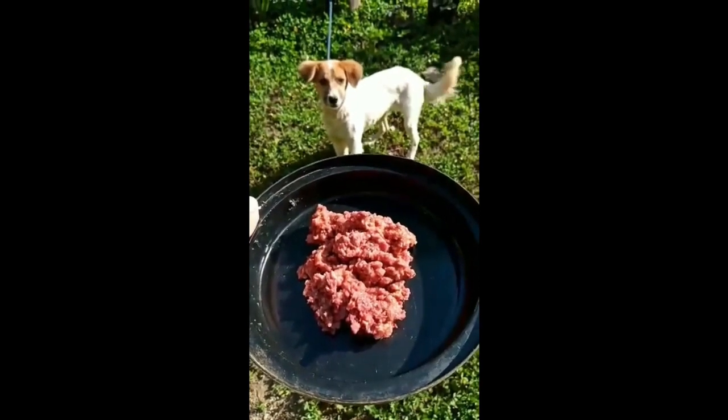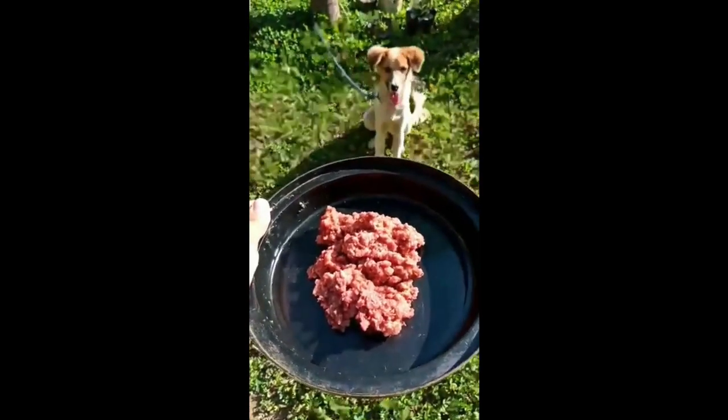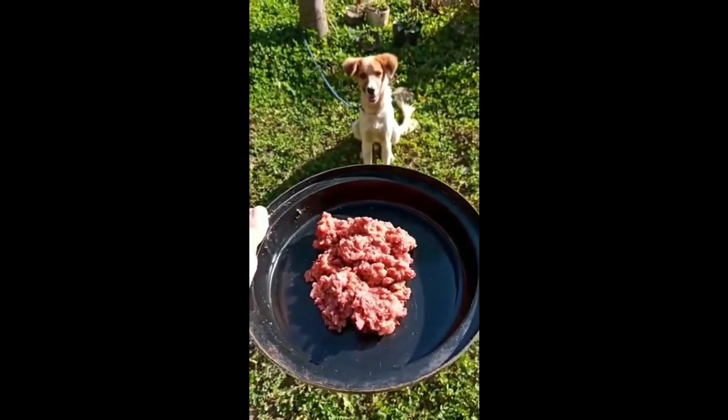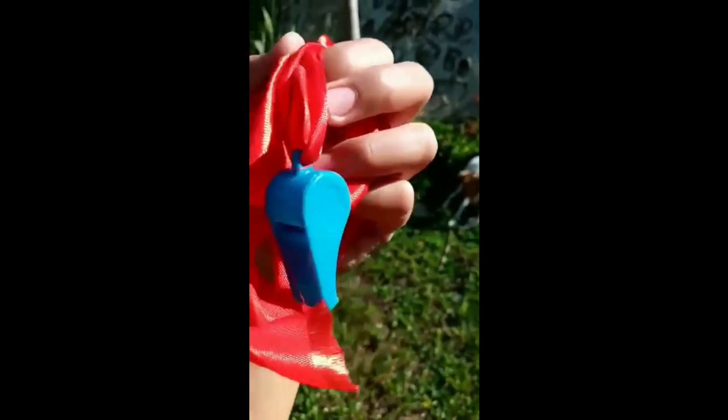This food serves as our first stimulus that can give excitement to my dog, which is wagging her tail, and that was her unconditioned response towards food. The whistle is our second stimulus, and our neutral stimulus as well, that I can use to condition my dog.